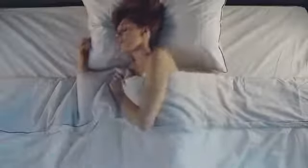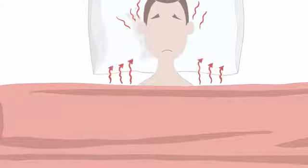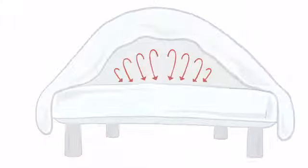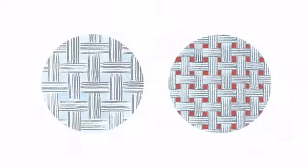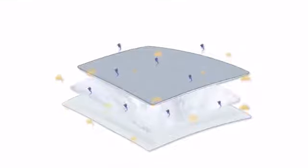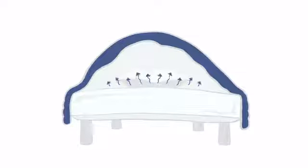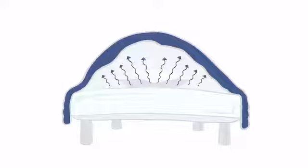Too hot or too cold, most duvets are filled with low-quality materials that actually bring about more challenges with temperature control, absorbing and trapping in heat. But silk is different. It's naturally thermoregulating. Its porous structure means that when the temperature is too high, the silk absorbs moisture and heat. When the temperature is low, moisture and heat is discharged from the silk to keep your skin dry.